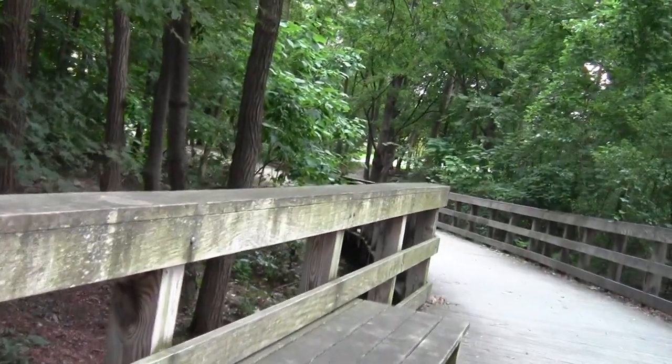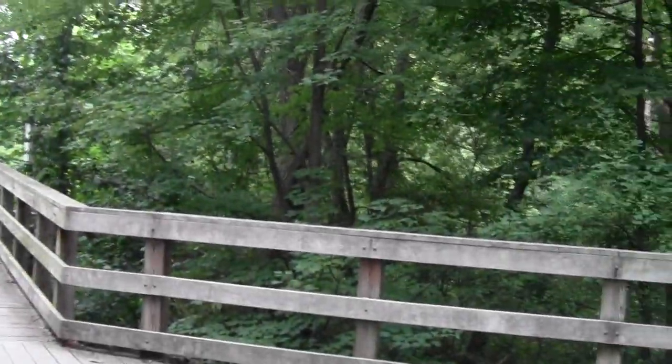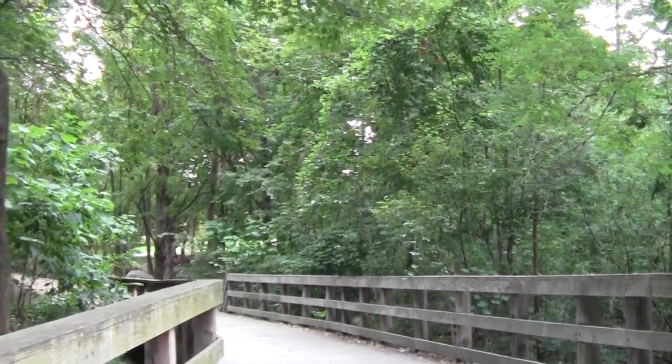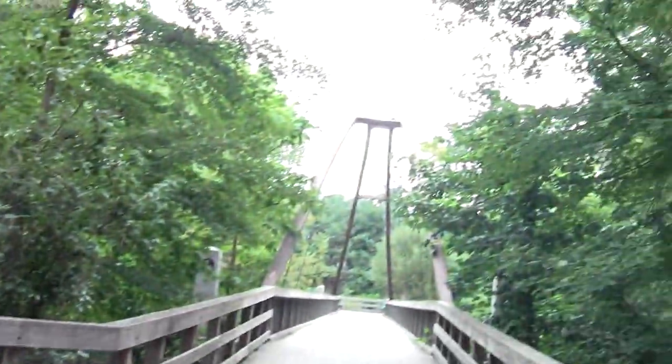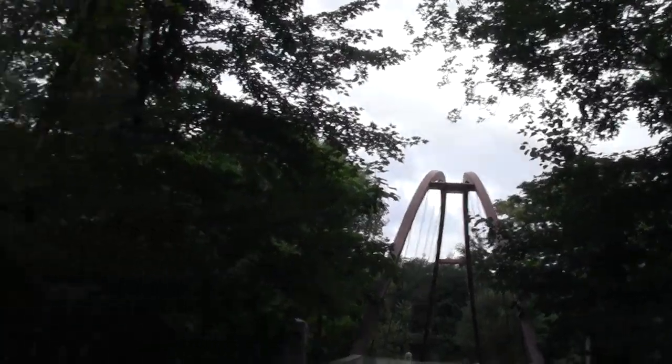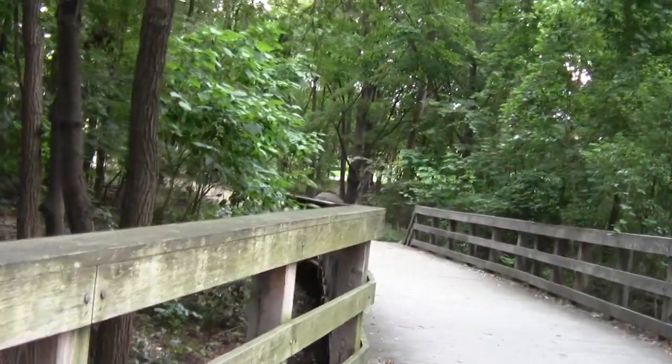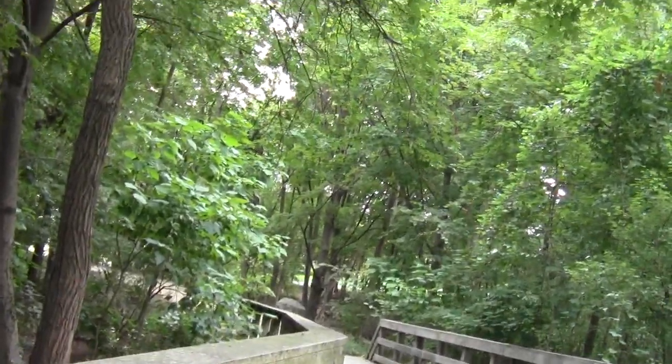Yeah, this is a completely different style of comfy bench. And kind of a little mini suspension bridge. And what is up ahead? Kind of a return to the street, it looks like.